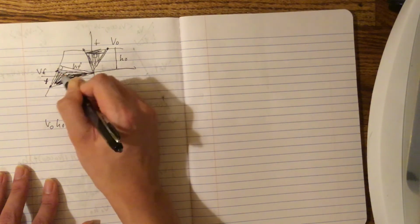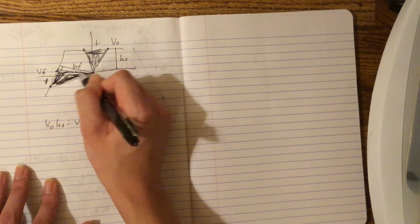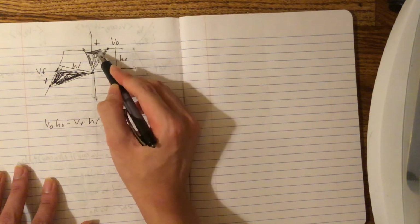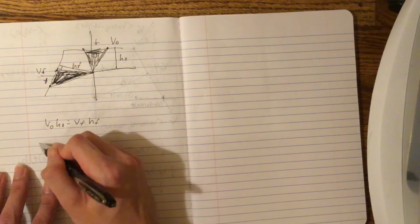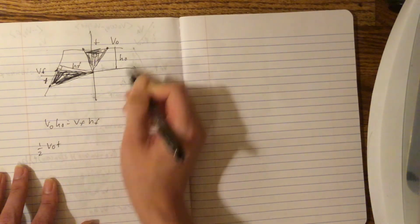Are the areas of these two triangles the same? Well, we can find that out. What's the area of this triangle right here? Well, it's just V naught times t is the base, so 1/2 V naught times t, and H naught is the height.